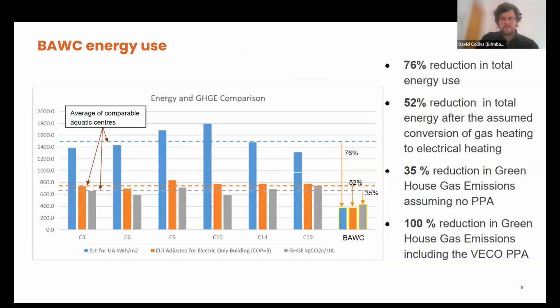So this is some modelling that was done originally, which looks at all these, C3, C6, C9, etc., which are comparable aquatic centres in Victoria for the most part, and then the original what BAWC could look like. It looks pretty incredible. 76% reduction in total energy usage, 52% reduction in energy that assumed gas would be converted to electric, and then 35% reduction in greenhouse gas emissions, assuming no PPA. But we have a PPA, so that's actually technically 100%, which is really good.